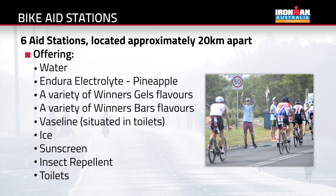The bike course has 6 aid stations located approximately 20 kilometres apart from each other. A list of what is on offer at each aid station is listed here, as well as within the Athlete Information Guide. Special needs bags will be available at Rocky Beach Car Park near Hill Street, outbound at approximately 94 kilometres. If you require your special needs bag, you'll need to yell out your number as you approach the station so the volunteers can have your bag ready for you on arrival.